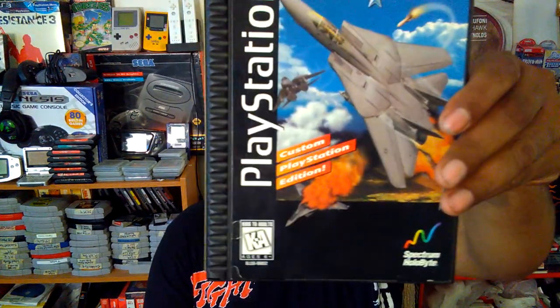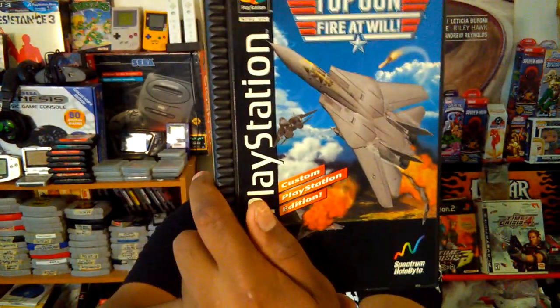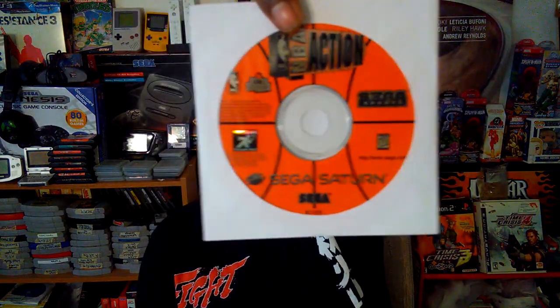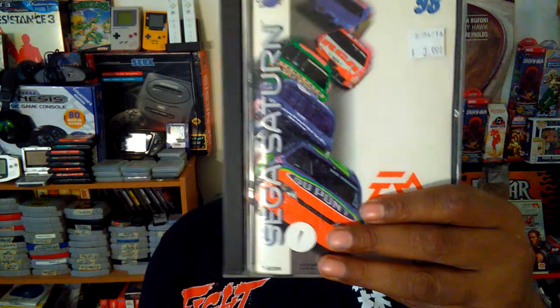Another really cool game: we got Top Gun long box on the PS1. The box is in pretty good condition. It's a Custom PlayStation edition. I didn't notice it said that, but that's pretty cool. We have another NBA Action, I didn't realize I had another loose game sitting out. We got Nascar 98, also on the Sega Saturn.